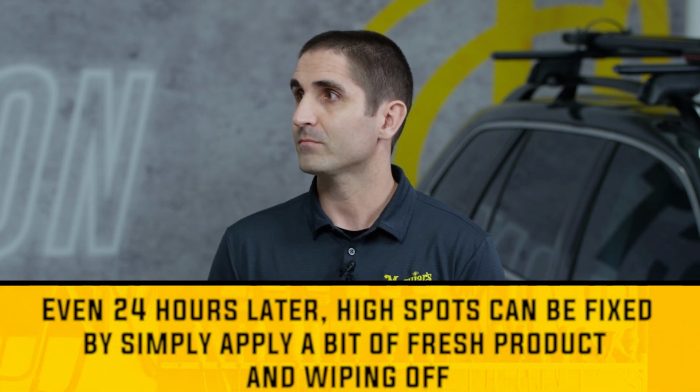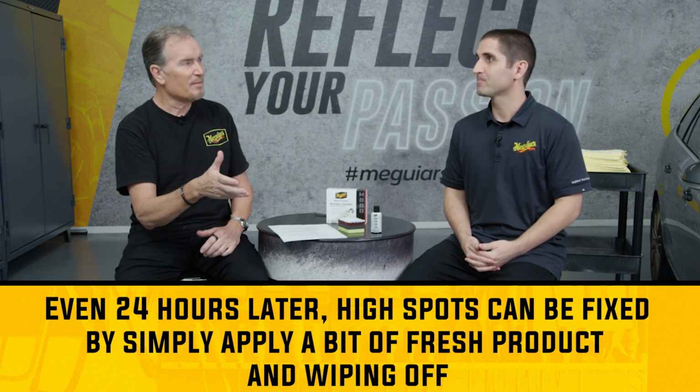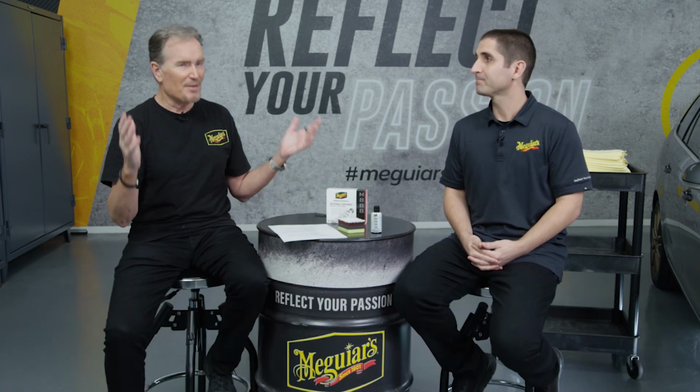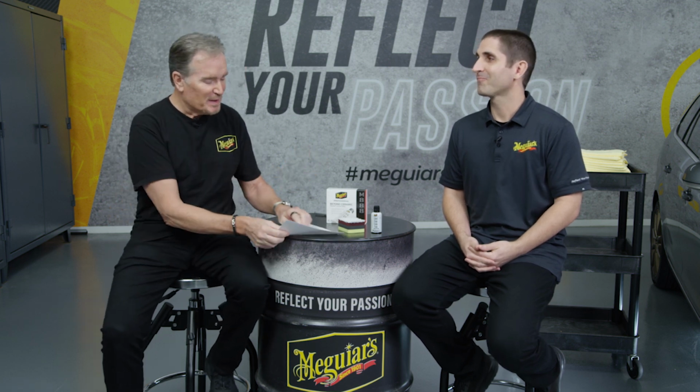Put a little more product in the applicator, re-wipe that area if, say, you find a high spot the next day, an area that you missed on the wipe off, work it over that area, and then wipe it right off. Rather than compound and have to start over again. Yep. Okay, that's pretty huge. But this window of time, typical 2 to 5 minutes, if it goes longer, it really doesn't change that wipe off.